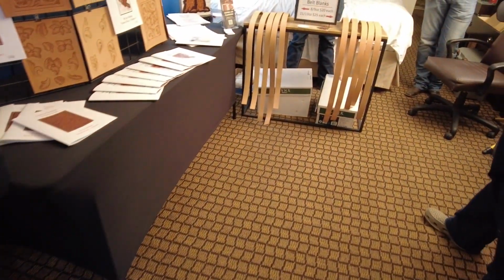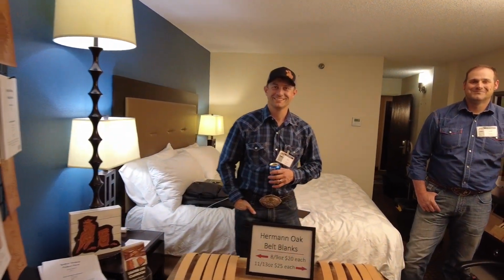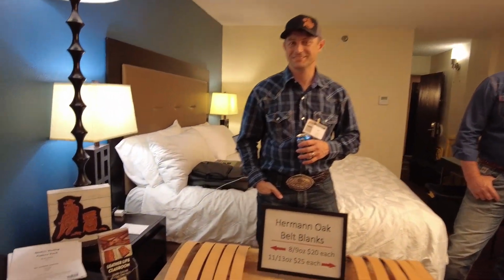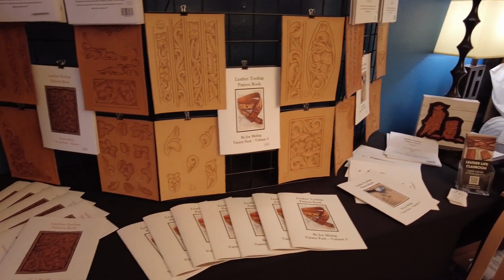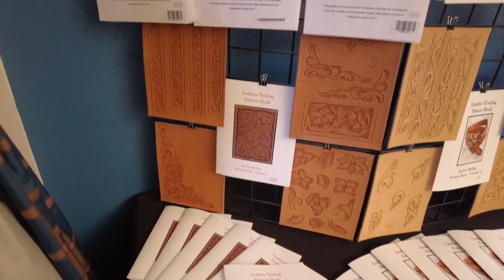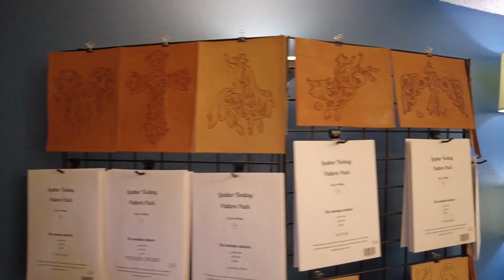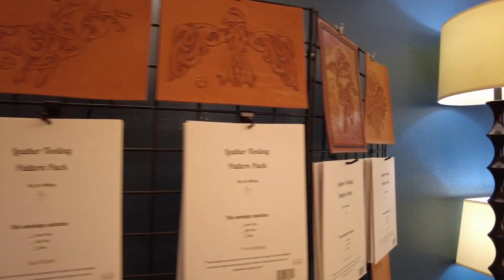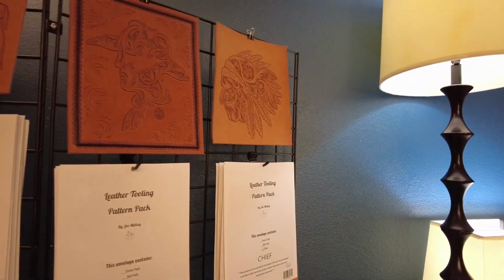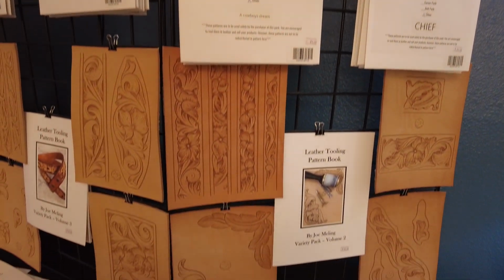All right, and then here's one of the new booths in town. This is Joe Mailing of 23 Plus Leatherwork. He's got lots of badass pattern packs, and his tooling is just, yeah, you can see. So, yeah, Joe is new to the Sheridan show. This is his first year. He thinks he'll come back next year. He's pretty sure of it.